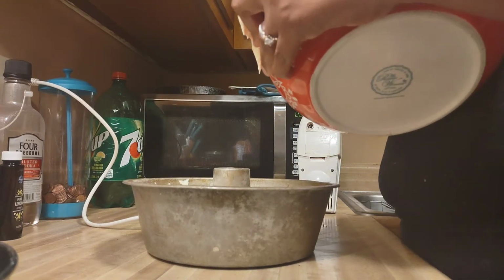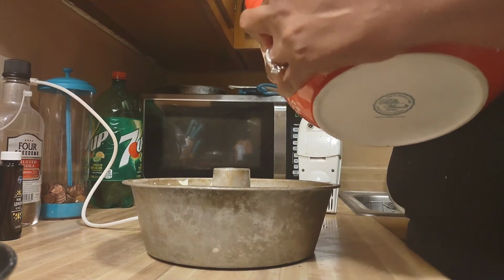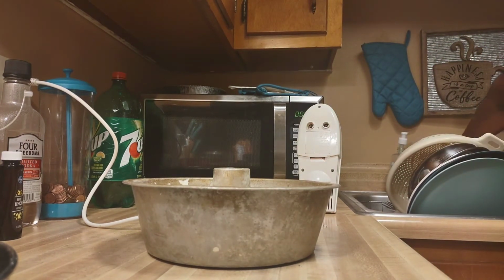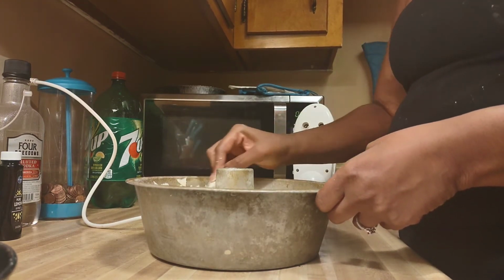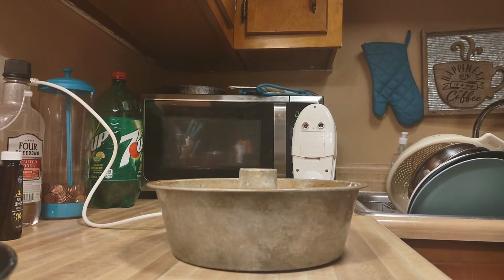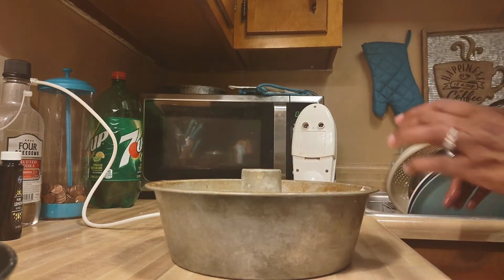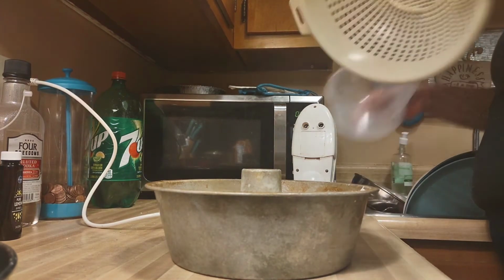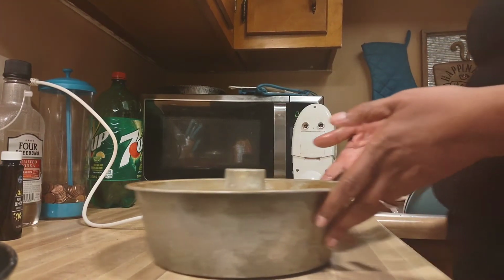So, we're going to get this batter, finish getting this batter in here. And then I'm going to show you how I'm going to make the glaze for this cake. Okay. I'm going to take the spoon, kind of smooth it out some, like that. Okay, and then I shake it a little bit. Make sure it's even. Give it two taps. Oven is heating up.